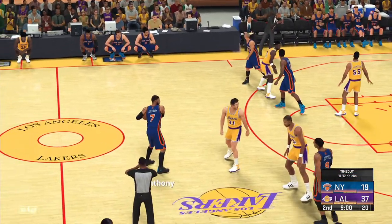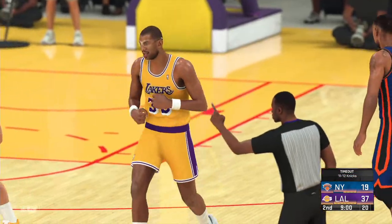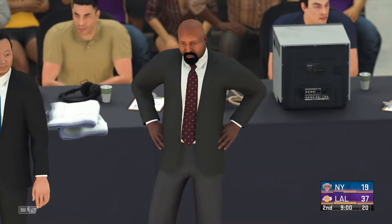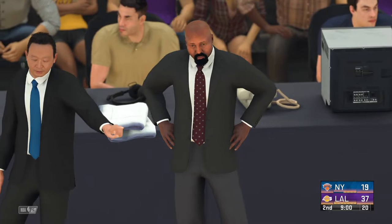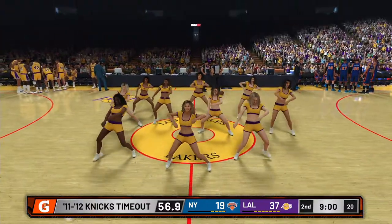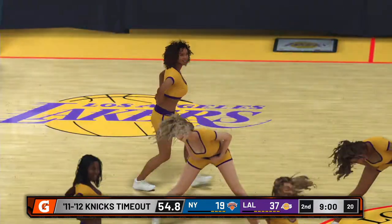Now a timeout called by New York. Failing to find a rhythm offensively. Something that needs to change and change soon. And I think this timeout, guys, is where you draw up some plays that are guaranteed to create some high percentage shots.